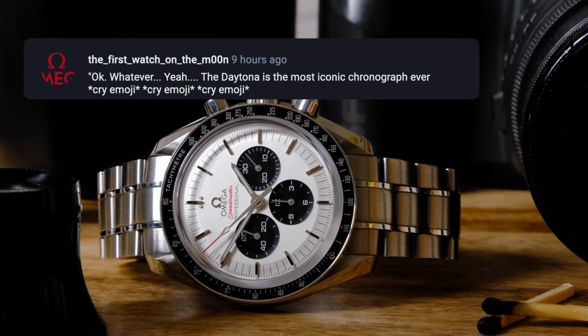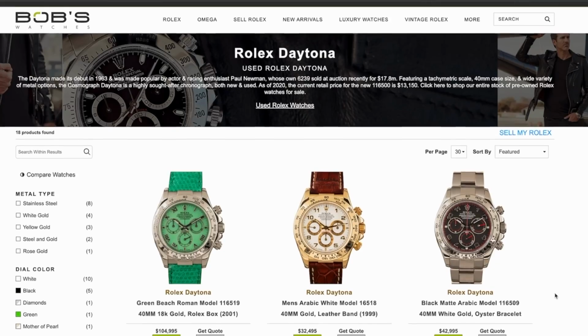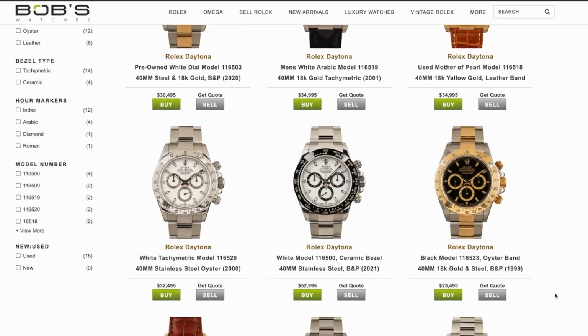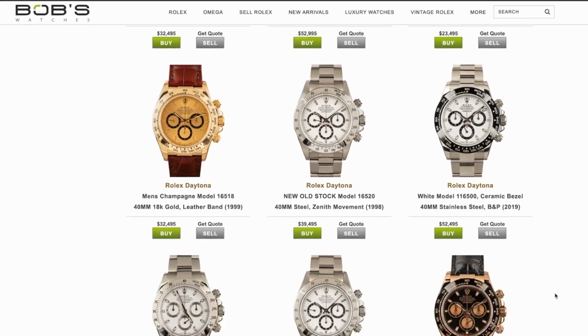Or the Speedmaster. It's always kind of between those two. And it comes in so many different variations. I feel like I could quite happily be just a Daytona collector. She says as if she could ever afford to just collect Daytonas. This is in my fantasy world.